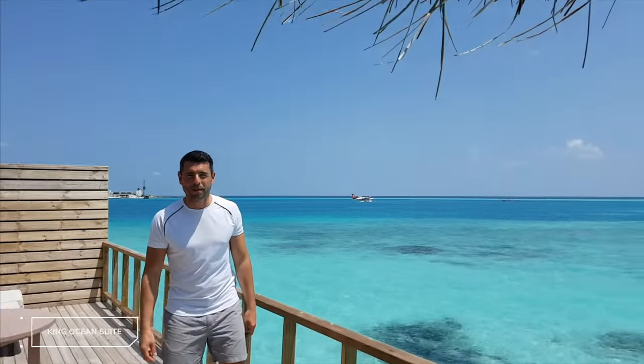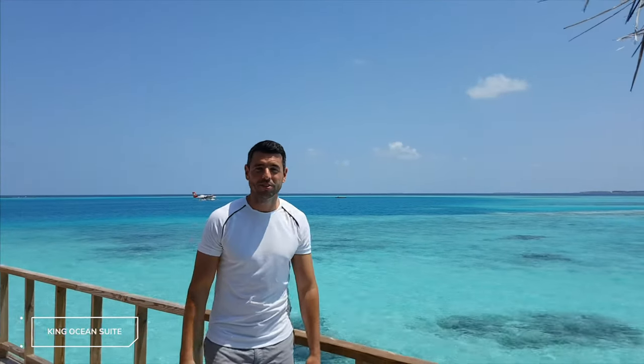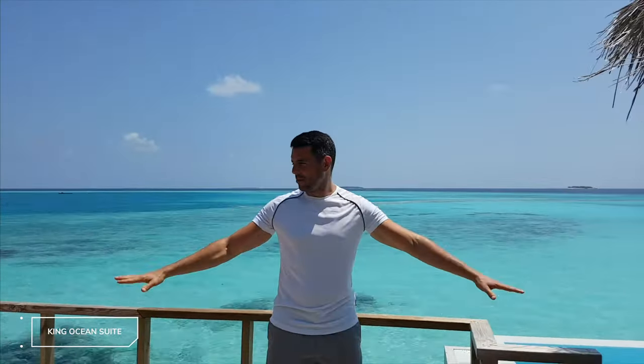And here we are out on the back balcony, and very good timing because there's a seaplane just over there which has just arrived. We came in on a seaplane when we arrived as well. That's pretty cool being able to see that. And here we are on the balcony.